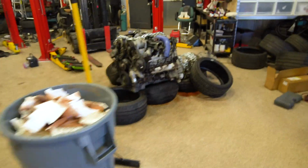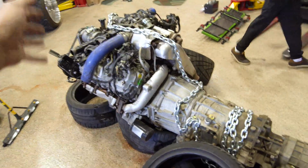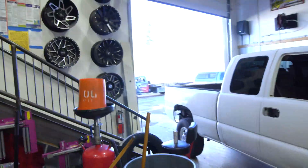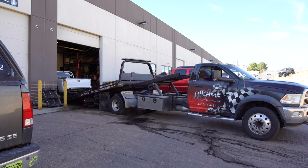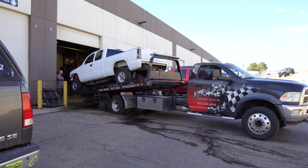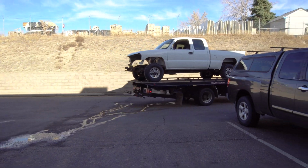In the meantime, we are going to be working on the power plant today. Basically removing the engine from the trans, and we'll probably leave these as an assembly. And the tow truck has just arrived, so time to get this loaded up. So just like that, perfect timing. The truck is now off to paint.